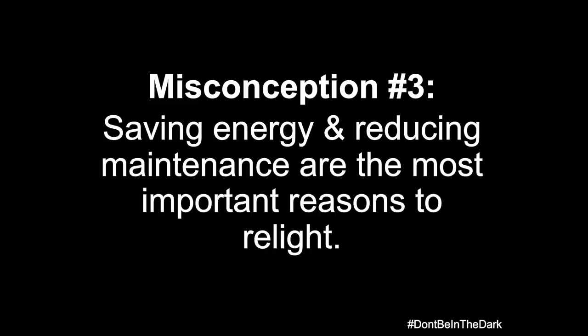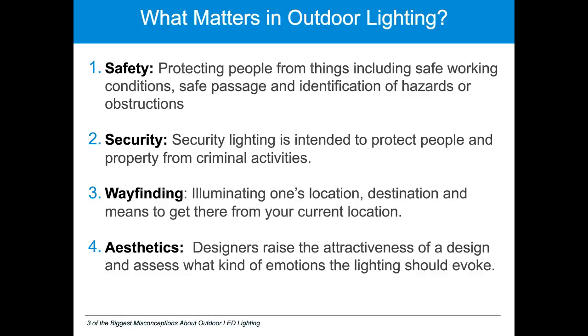So what matters overall? Safety, okay? Safety is really, really important. So that's really protecting people from stuff, right? So, the hazards, obstructions, that type of thing. Security is really protecting people from other people, potentially people with criminal intent, okay? So that's really the difference. We don't use safety and security interchangeably.